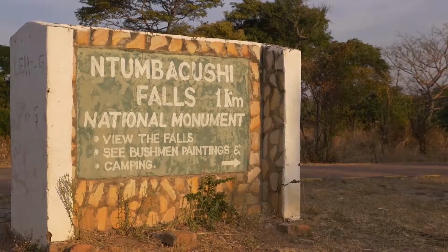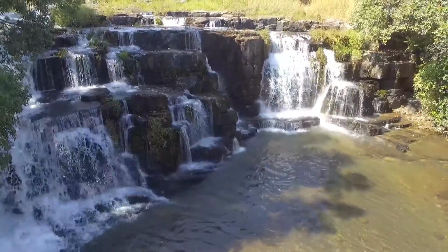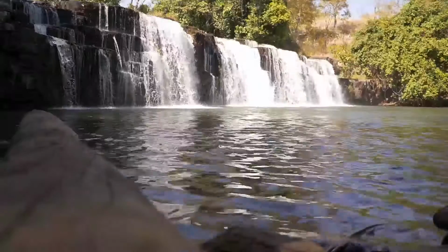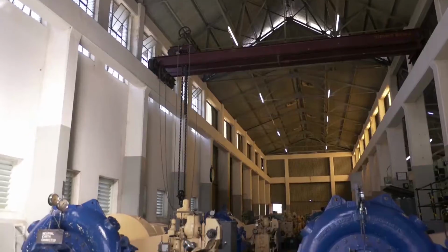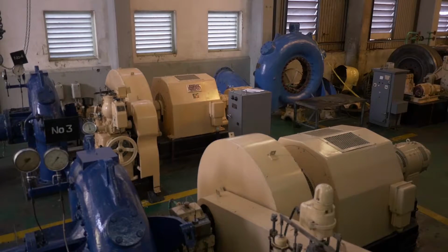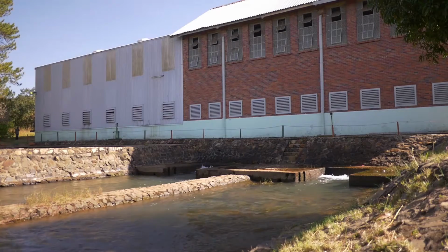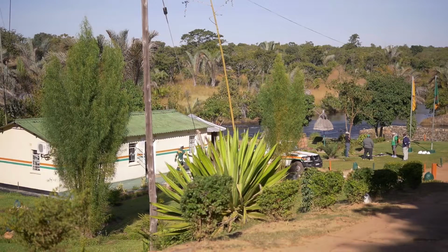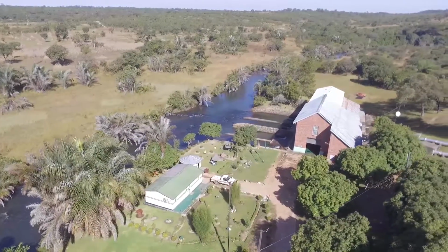The planned potential sites are Ntumbachushi, Kalungwishi, and Mumbuluma that are situated in Luapula province. The small hydropower stations differ in their generation capacity and yet contribute immensely in creating access to electricity in their local regions. Mr. Levison Mwava, who is the acting power station superintendent for Chishimba Falls Power Station, gives us a brief background and more details on its generation and the area it supplies.